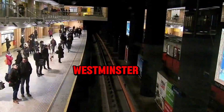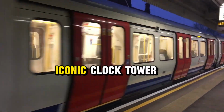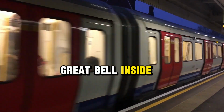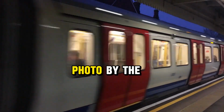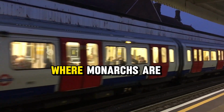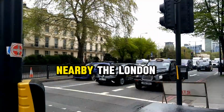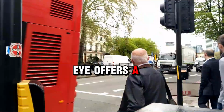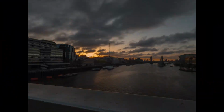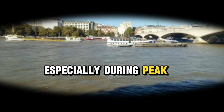Next, head to Westminster, the political heart of London. The Palace of Westminster, with its iconic clock tower Big Ben, actually the nickname for the Great Bell inside, is a must-see. Snap a photo by the Elizabeth Tower, then stroll to Westminster Abbey, where monarchs are crowned and history is etched into every stone. Nearby, the London Eye offers a 30-minute ride with unrivaled views of the city. Book tickets in advance to skip the queues, especially during peak seasons.